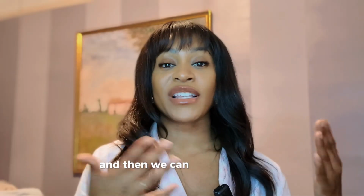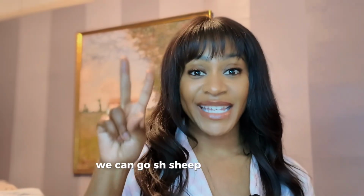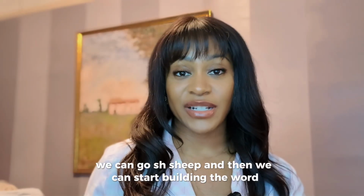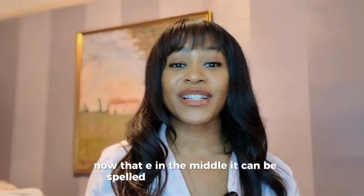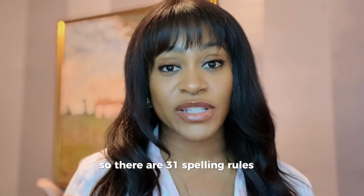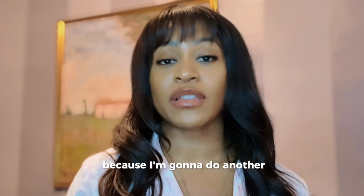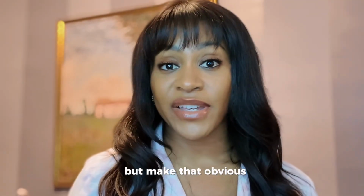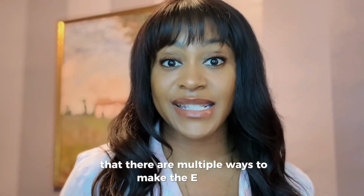And we go over the sound. And then we can start breaking down the entire word. We can go sh, eep. And then we can start building the word. Now, that E in the middle, it can be spelled a lot of different ways. So there are 31 spelling rules to the English language. I'm not going to bombard you too much right now because I'm going to do another video talking more about that. But make it obvious that there are multiple ways to make the E sound.